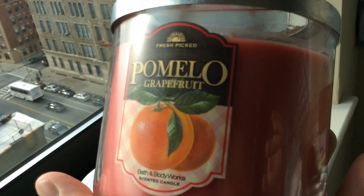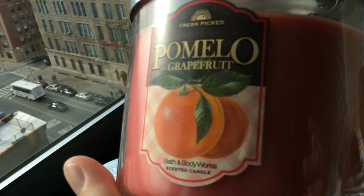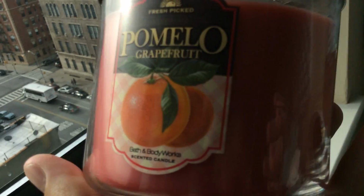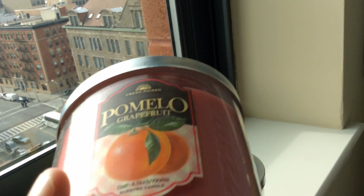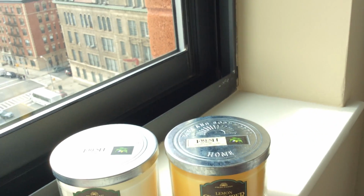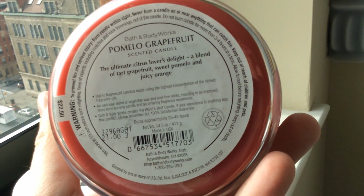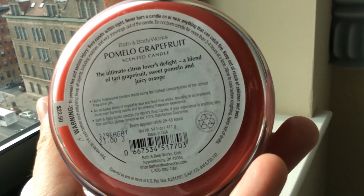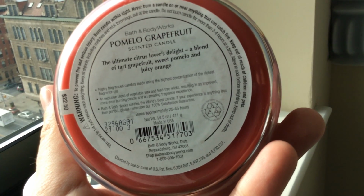We've got the gingham background and what I assume is either a grapefruit or some sort of citrus on the front there. I apologize for the blurriness, trying to get this right. Let's see here. Is that any better? Not really. Let me rechange that. Okay. So anyway, moving on to the notes. Pomelo Grapefruit. The ultimate citrus lover's delight, a blend of tart grapefruit, sweet pomelo, and juicy orange.